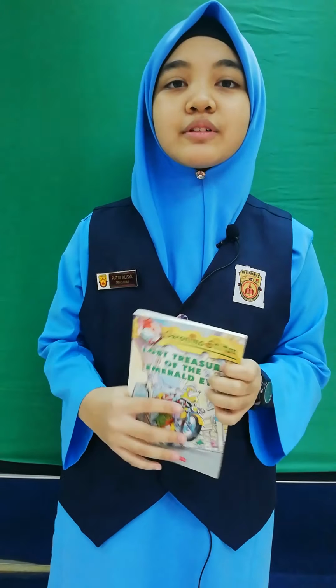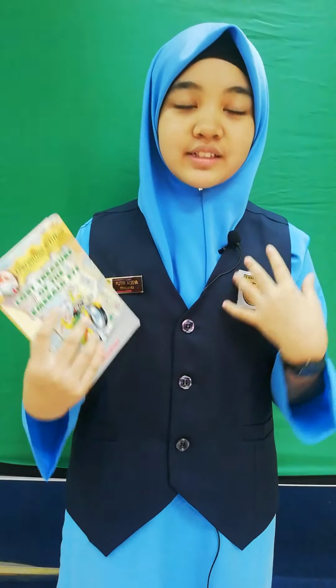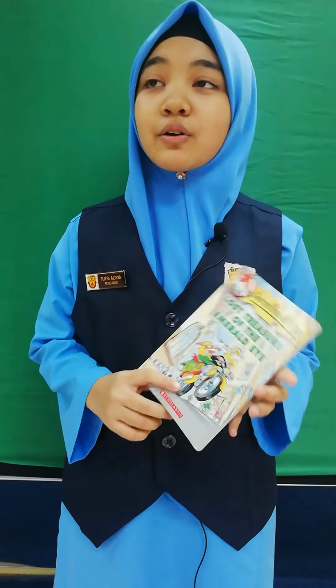But most importantly, my favorite part of this book is the main character, Geronimo Stilton, because I feel like somehow I could relate to him, like when he acts very clumsy and scaredy, such as myself. But at the same time, he is so brave, as courageous as a knight. So that's why I like him.